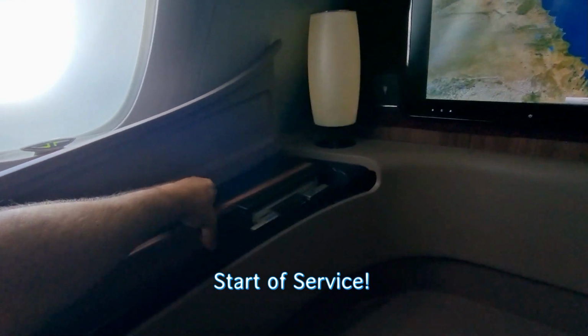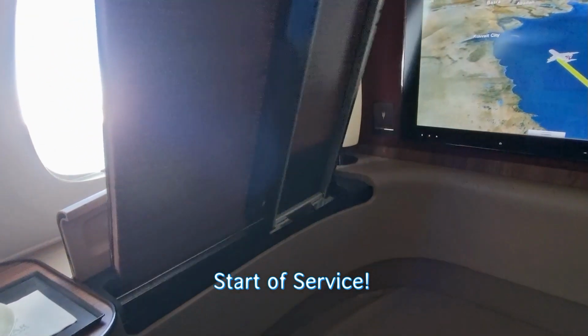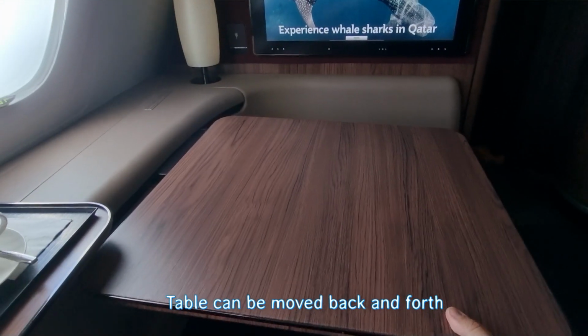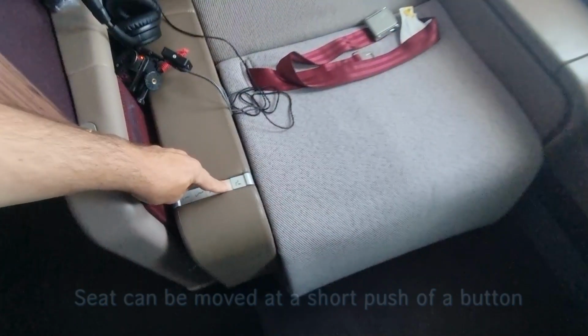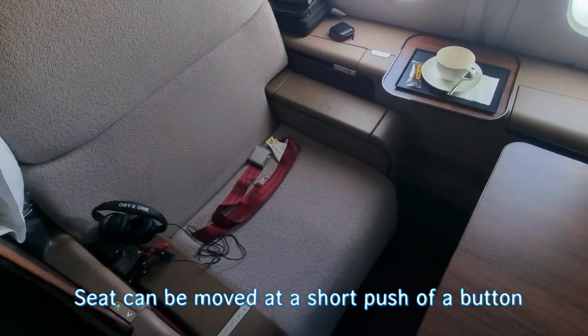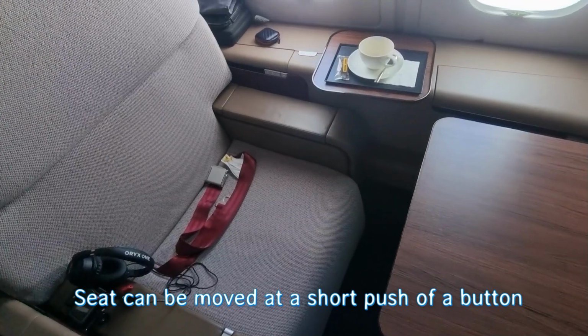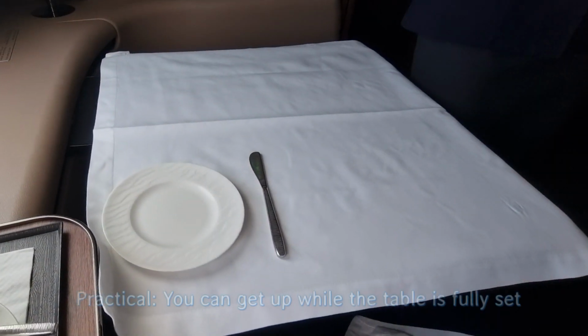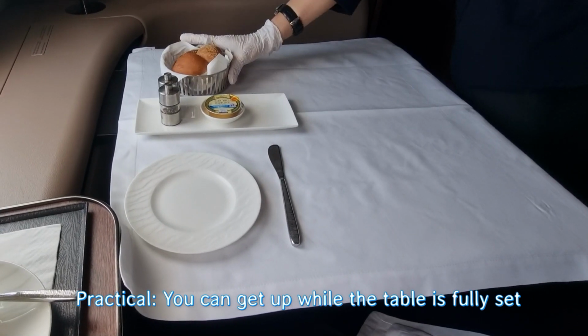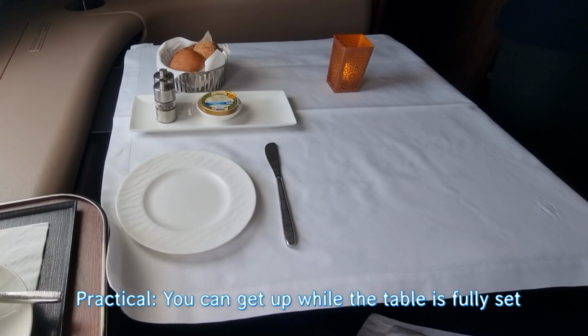Now the service is starting, and of course they do everything for you. I just wanted to pull out the table myself for demonstrative reasons. By the way, the armchair is really practical. You only have to press the button once for a second and the armchair moves by itself to the end position, whether it's the bed position or here to the dining table. Table and armchair are flexible, so you can get up at any time, even when the table is fully set.